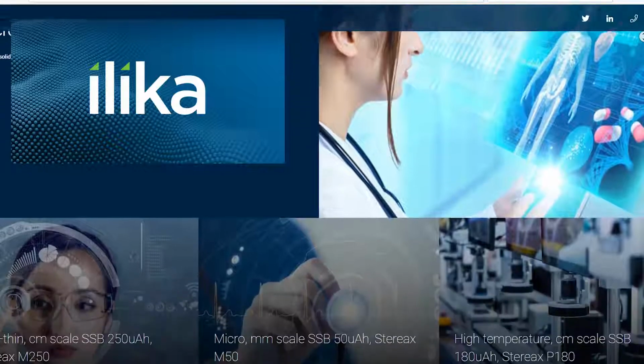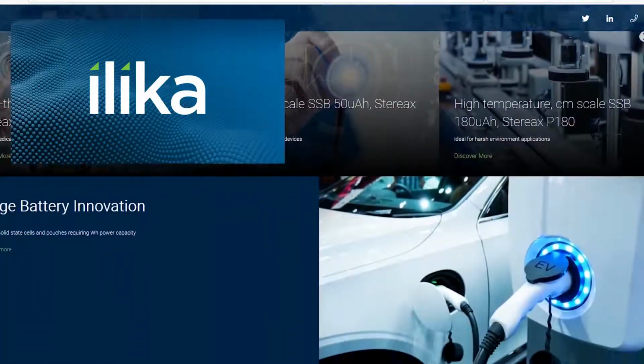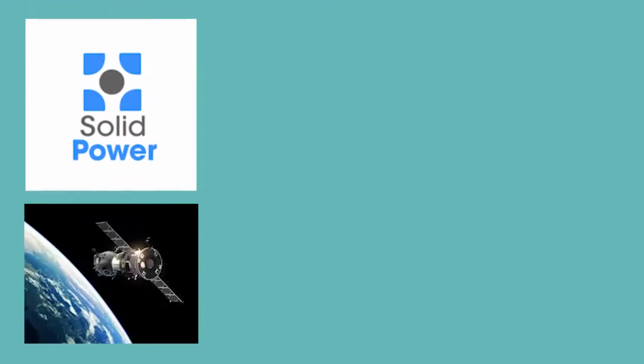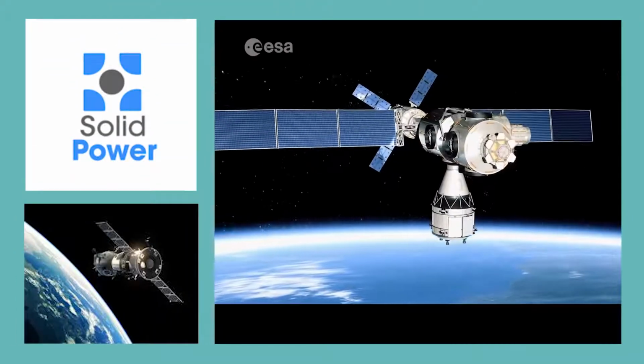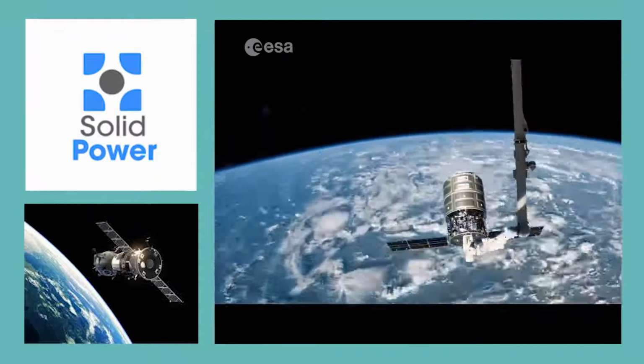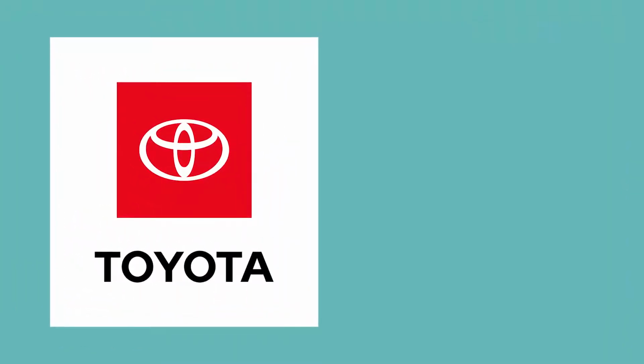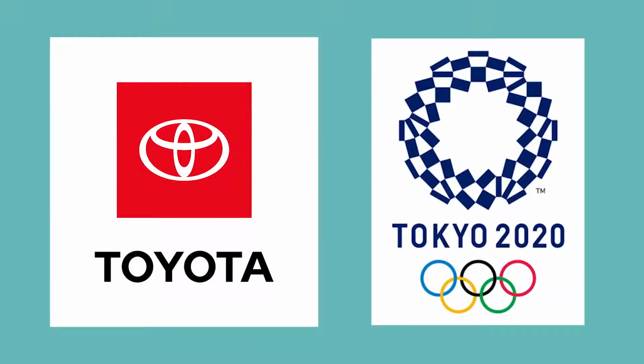Some of the companies working on this include Elica, who are working on medical devices like I mentioned a minute ago, but they're also working on aerospace applications. Meaning maybe, just maybe, electric airplanes? Maybe? Solid Powerworks is innovating in the low Earth orbit satellites to perform mission-critical tasks for research and military applications. Toyota is supposedly working on a solid-state battery tech, and it's rumored they'll be making a big announcement to coincide with the Tokyo 2020 Olympics.